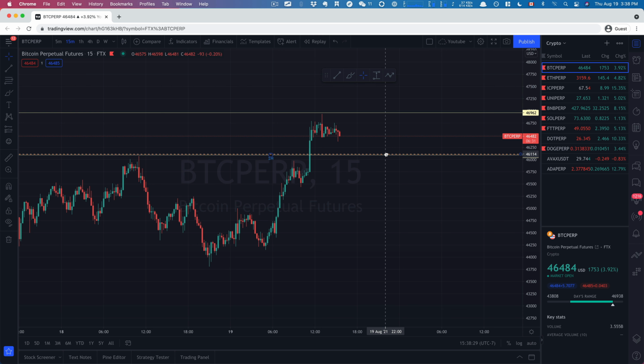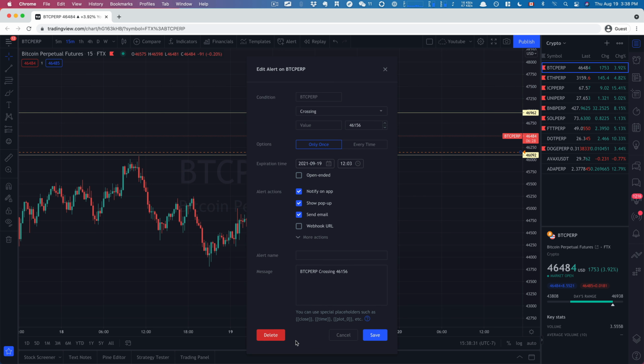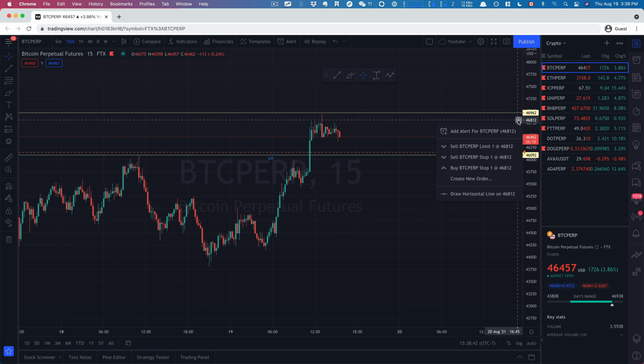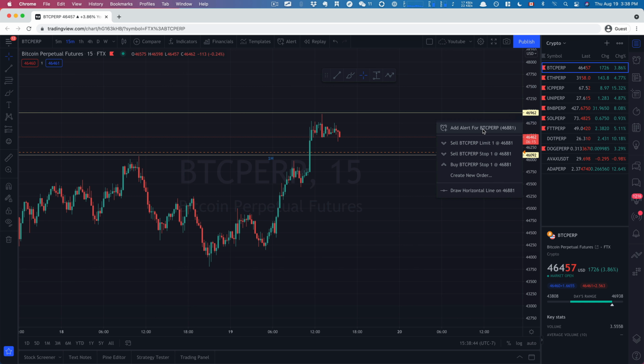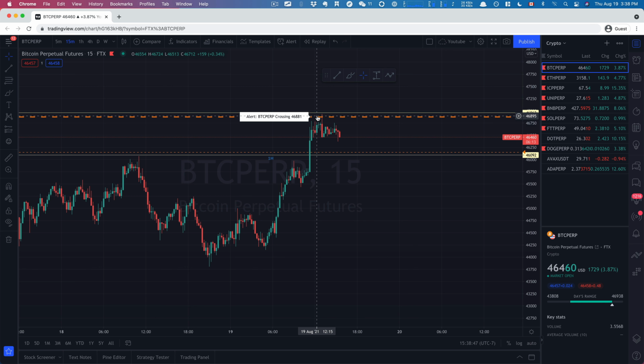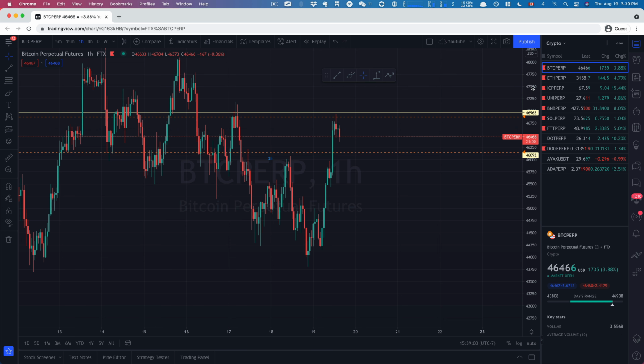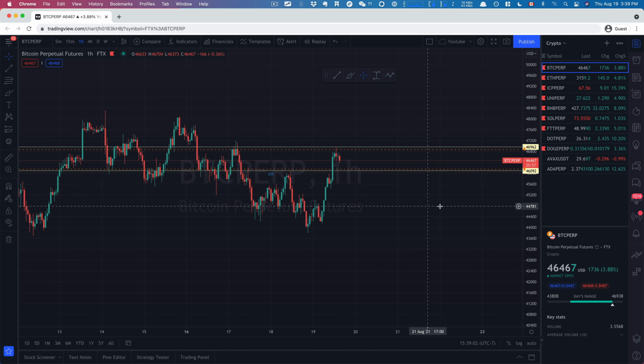So for the rest of the day, I will be patiently waiting either at the bottom of this range, or somewhere here at the top of this range, so that when the price goes to the top or comes to the bottom, I will be alerted. But right now, my plan is just to wait. I don't see any opportunities. Other people may have a different view, but I just want to be on the safe side.